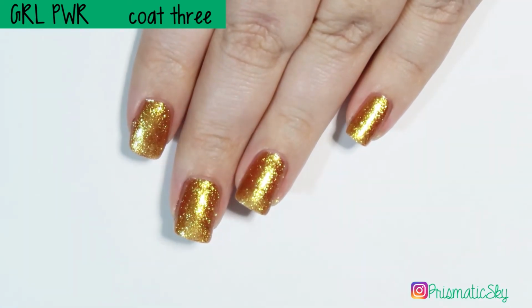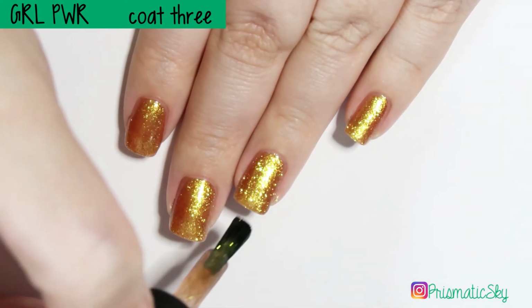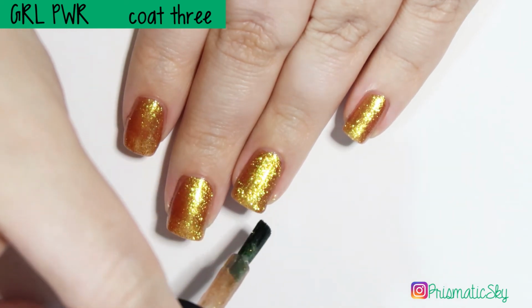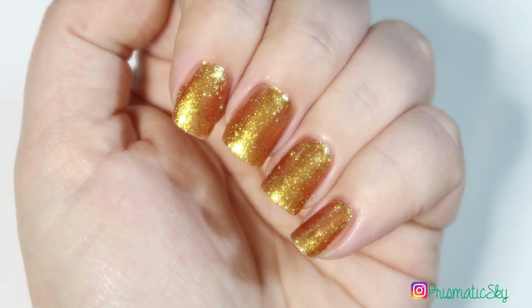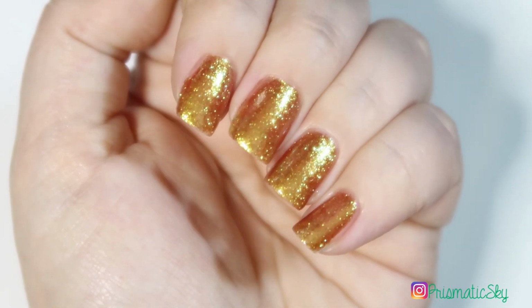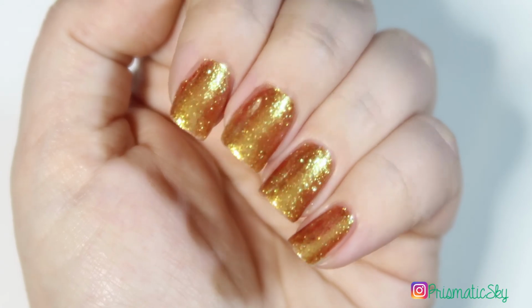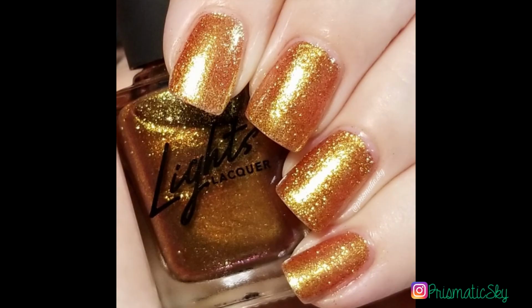And here's the third coat. Even after the third coat, it's not 100% opaque. There's some little gaps in the glitter, which you might try sponging on a layer. So maybe do your first coat, regular sponge on the second, see what that does. It might get a little bit better coverage. And here is the swatch picture, 3 coats plus top coat.